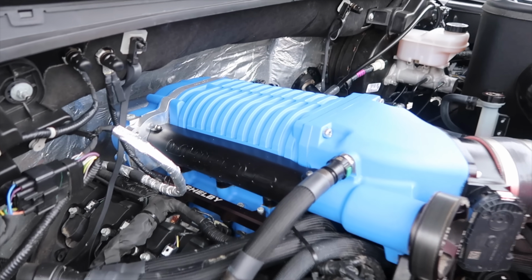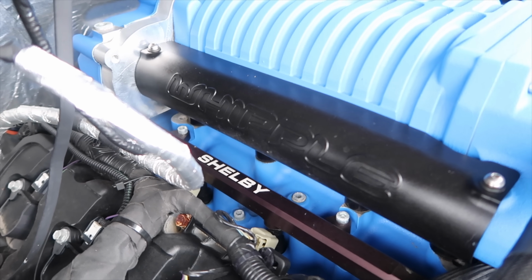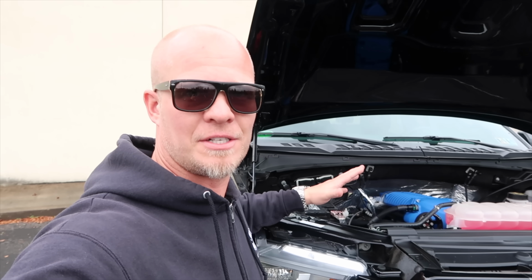But as we move in here towards the supercharger, look at that, it actually says Whipple on it. And I was a little surprised by that, actually. I thought that Shelby made their own superchargers, but I guess I just don't know what I'm talking about. But that was the understanding that I have, but who's complaining? Everyone knows about Whipple when it comes to superchargers. They are proven in the industry.